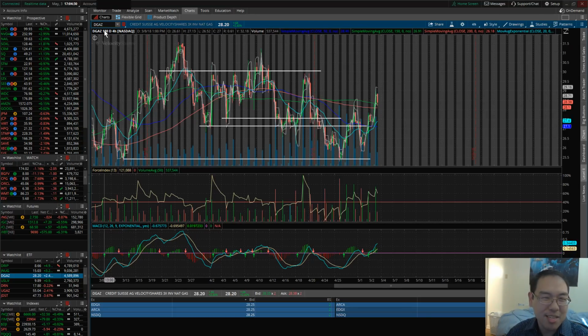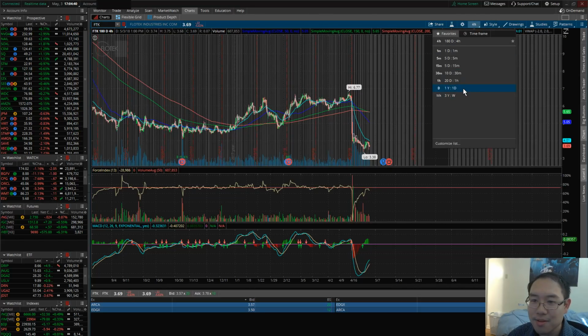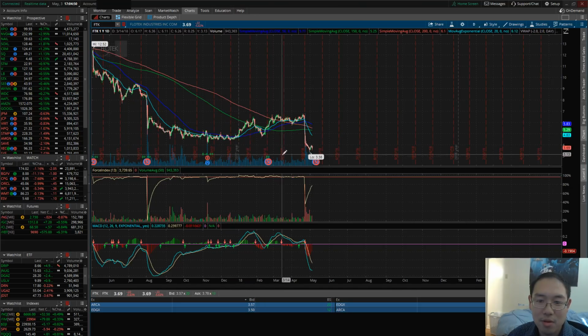I've got a lot of tickers for you guys today. So I'm going to start with FTK. Whoa, I'm not sure what happened to the graph here, but that's interesting. All right, FTK, right? Look at this. Every time there was earnings and it came down, consolidated, and then it consolidated for a long time. What are you going to expect for FTK this time?